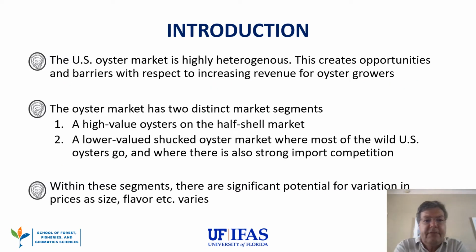The US market for oysters is highly heterogeneous, and this creates opportunities as well as barriers with respect to increasing revenue for oyster growers. The oyster market has two distinct market segments: a high-value oyster market, where the oysters are mostly sold on the half shell, and a lower-valued shucked oyster market, where most of the wild US oysters go, and where there's also strong import competition, often in different types of conserved varieties.